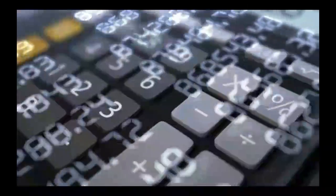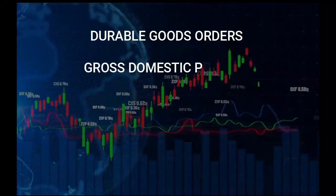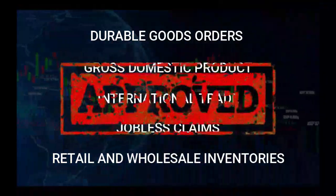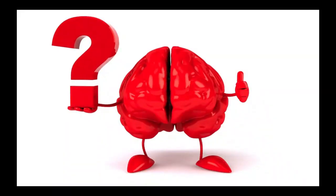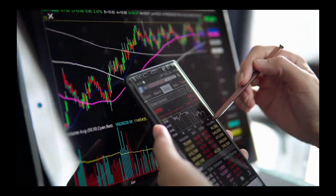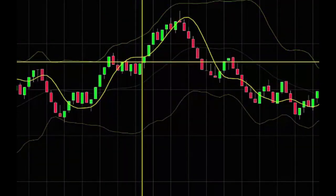At 8:30, number one, we had durable goods orders, GDP, international trade, jobless claims, retail and wholesale inventories. A bunch of stuff that went through at 8:30. And you could see what happens, right? The market has to digest it. Took 3 minutes for the institutions and traders to try to read through everything and decide which way it's going to go. So the first trade was a breakout trade.